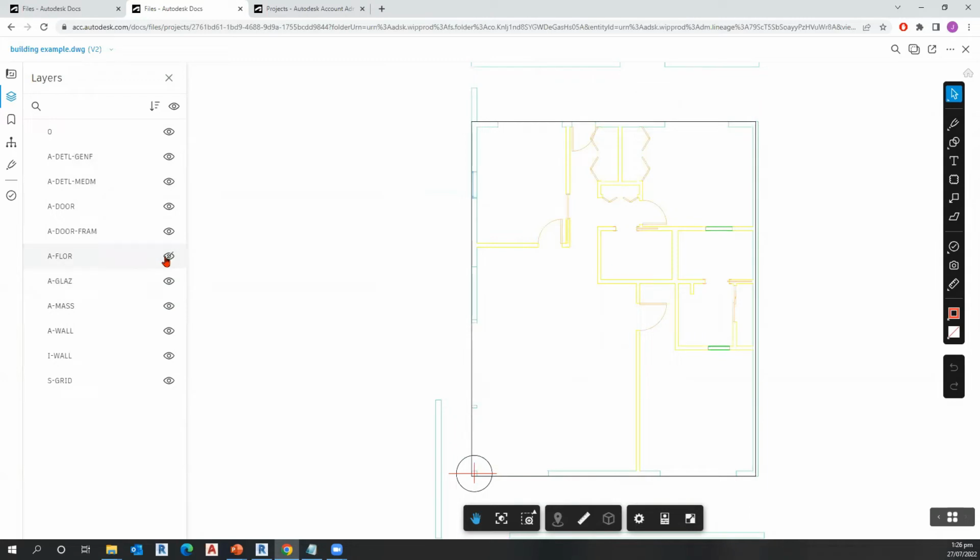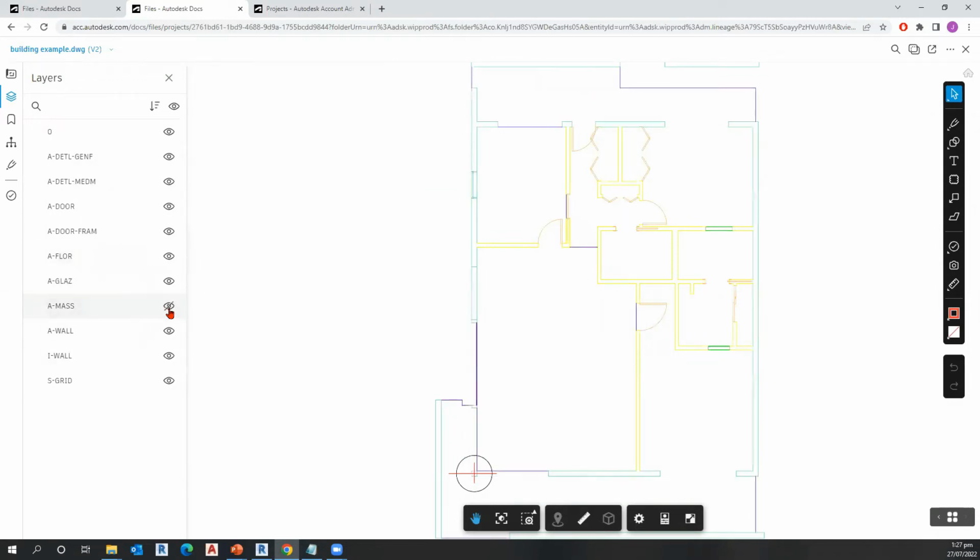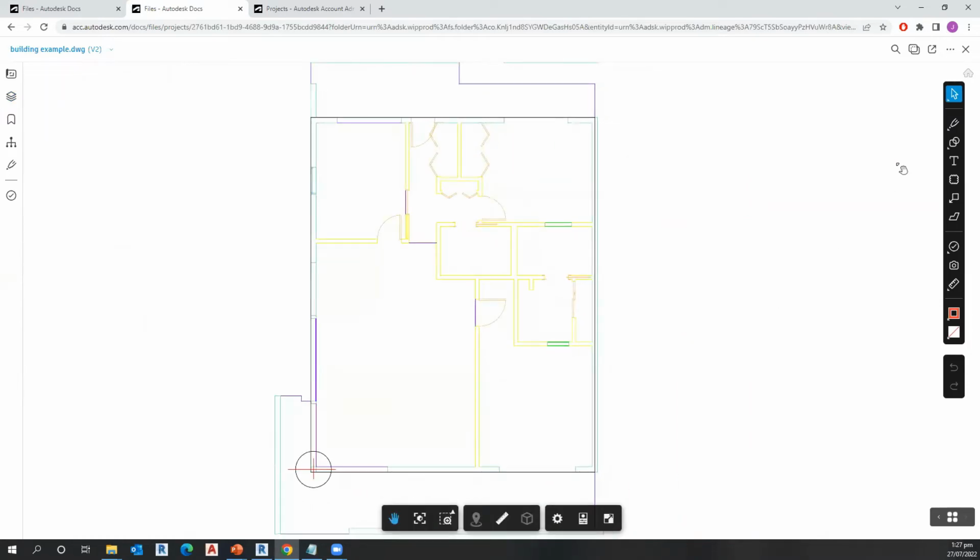So for example, I could turn off and on the floor. I can do the same thing with mass. I could do the same thing with walls. All of that is available to you within the browser here. You've got your markup tools as well, obviously, that are over here. You can create issues, and you can use the measurement option as well.